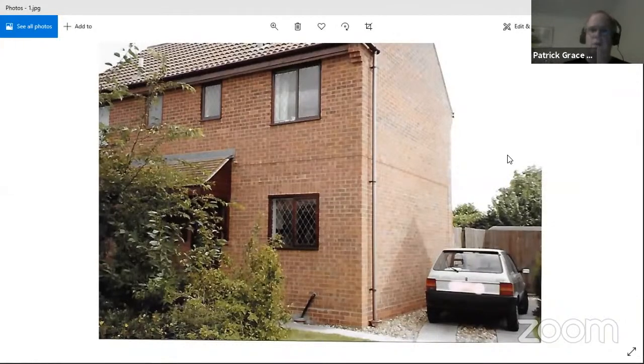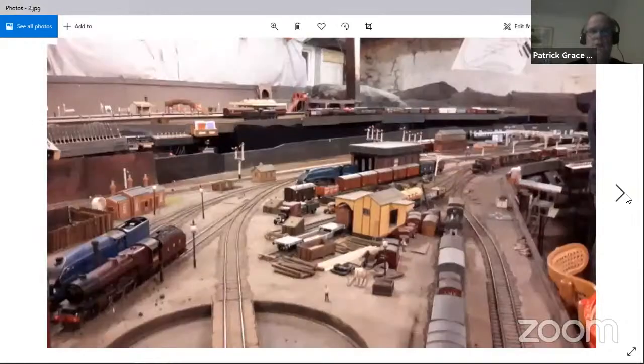Having said that, you do get, and I'm going to show you, this is actually a layout in Aberdeenshire. This is an O-gauge layout, which no longer exists, that was built by a gentleman in a series of cow barns, and buyers, and represented the railway from Manchester across to Leeds in the 1930s.